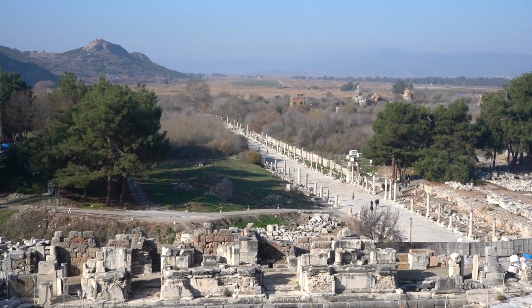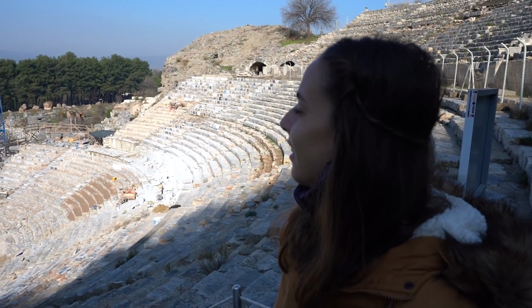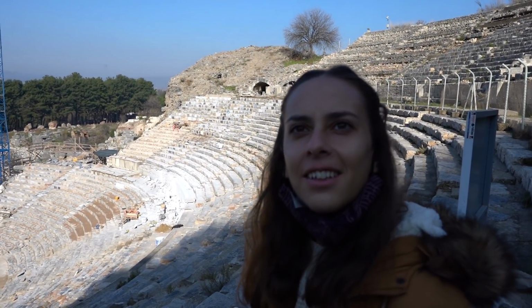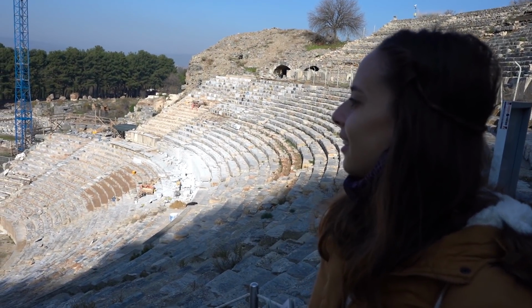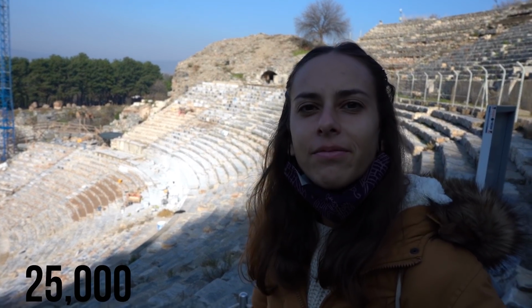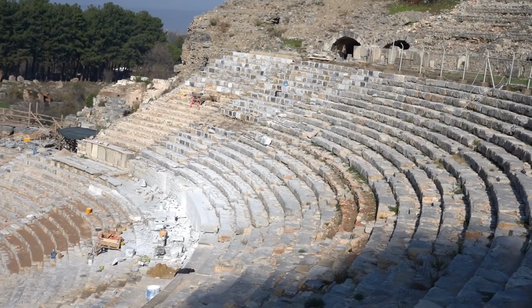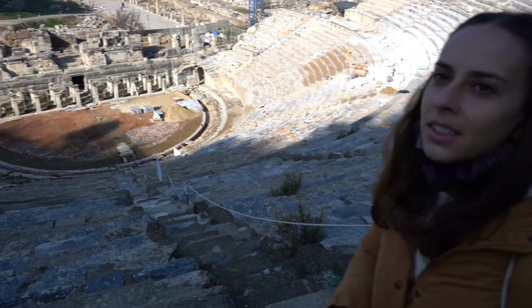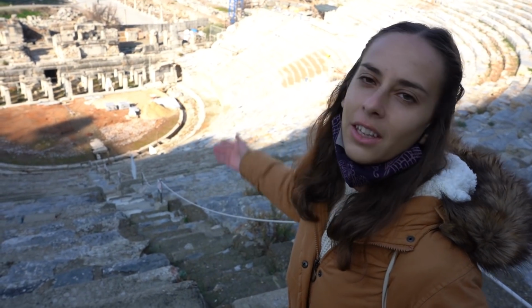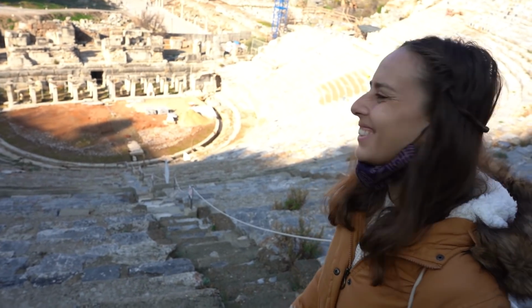Imagine having water up until there. Amazing, right? I think everybody will be very impressed once they arrive at Ephesus, seeing this huge building. Unbelievable. And this theatre hosts 25,000 people. Look how big this is. There's some restoration over there. Very impressive. The theatre was basically to host some performances, actors, like a normal theatre, but back in the days. No gladiator wars. No.